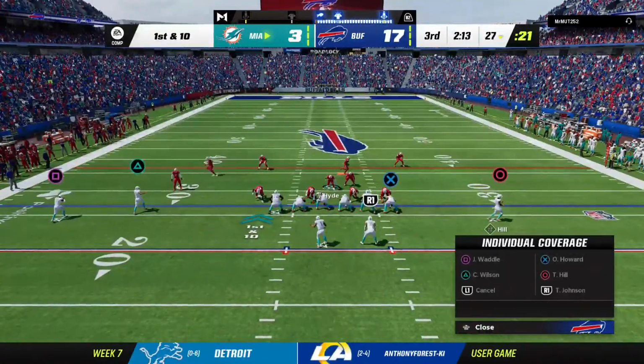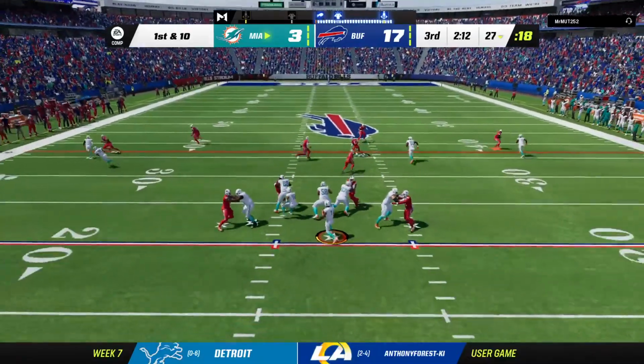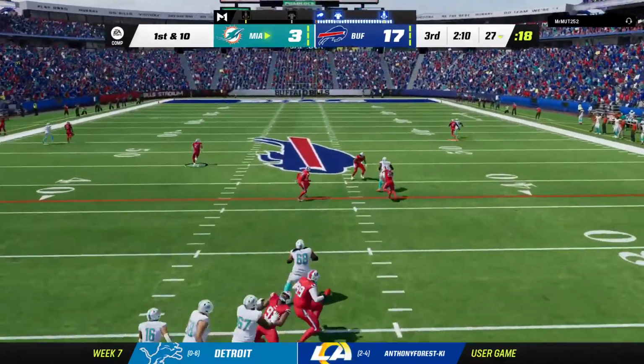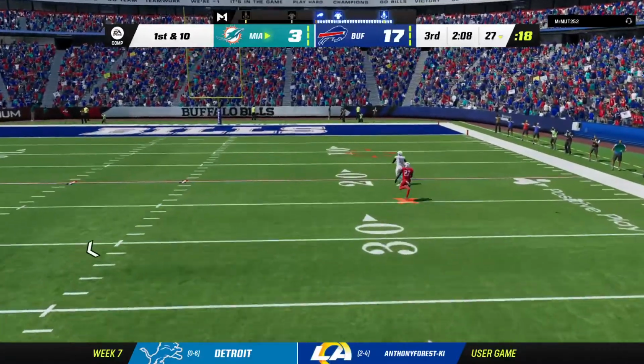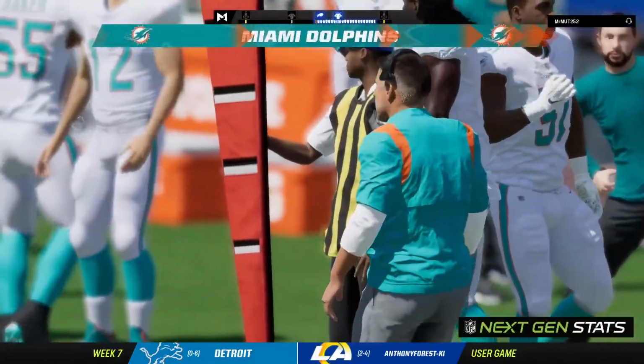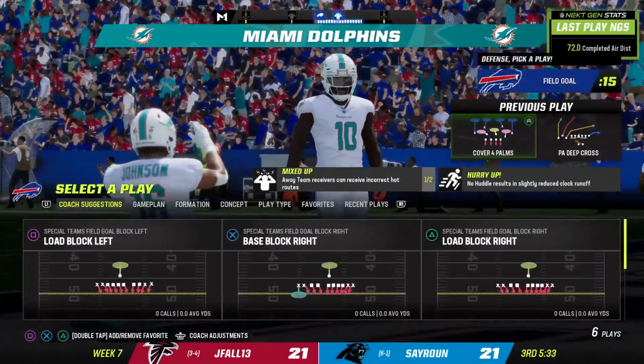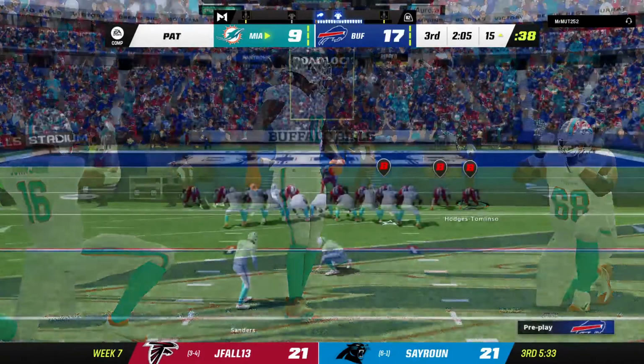Got to be careful. They certainly do, and I'm just wondering at halftime if those guys just looked into each other's eyes and realized what they've got to get done and come out a little bit more charged up. Got a man, it's caught inside the 10. And he will take it in for a Dolphins touchdown.